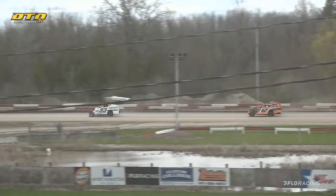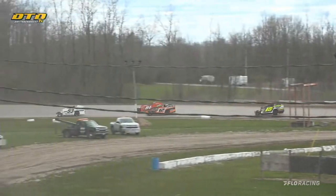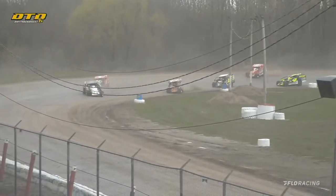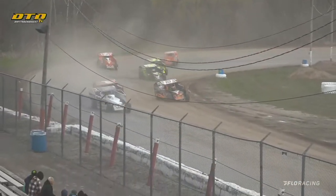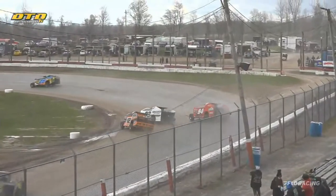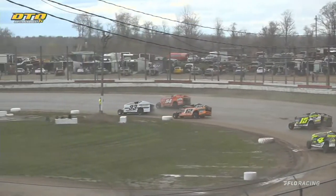Things getting bottled up a little bit behind Jim Walsh. Alex Yankowski, the car to take advantage. Yankowski from seventh to third here quickly. Bowman fourth. We got one over the bank in turn number three. He will complete the opening lap. And the yellow lights will now come on.